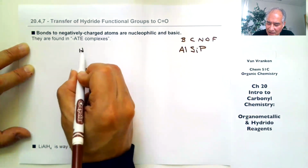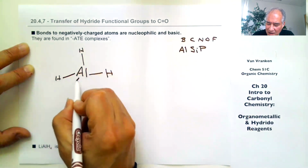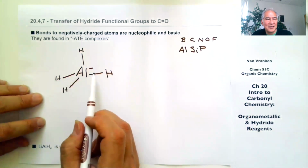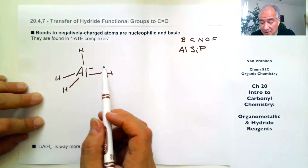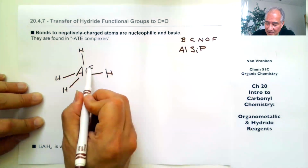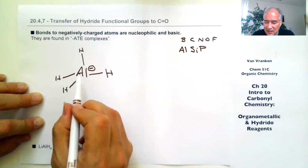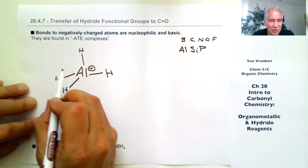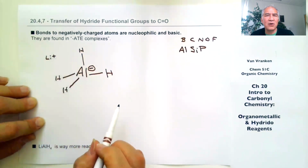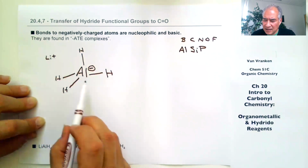I shouldn't have drawn that bigger. Long bonds are reactive. Long bonds are more nucleophilic. If it's to a leaving group, then it makes the leaving group leave faster. So this is our first reactive species. It's called tetrahydridoaluminate, and you usually buy it as the lithium salt, often called lithium aluminum hydride.